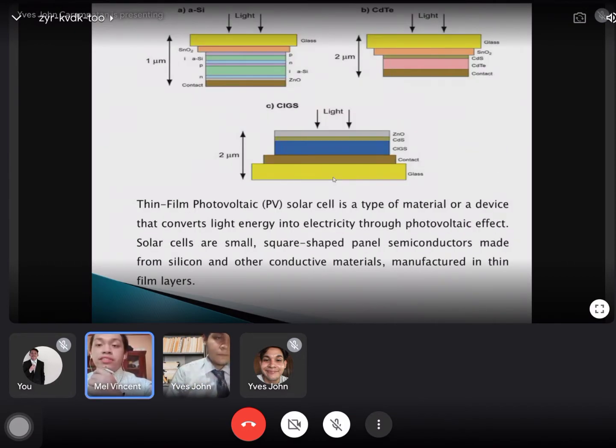Thin film PV cells are typically made of thin layers of semiconductor materials, for instance, cadmium or zinc sulfide, glass, and a contact material. The materials used in the design of thin film PV cells include polycrystalline silicon, amorphous silicon, and semiconductor compounds. Semiconductor compounds include cadmium sulfide, cadmium telluride, copper sulfide, and copper indium diselenide.